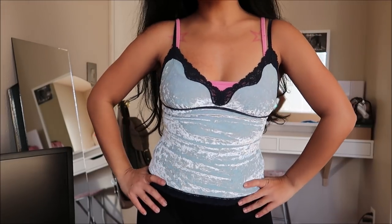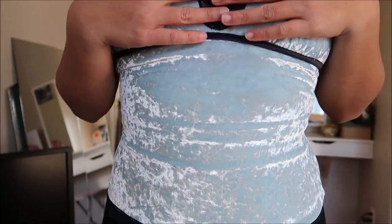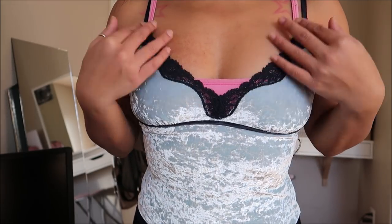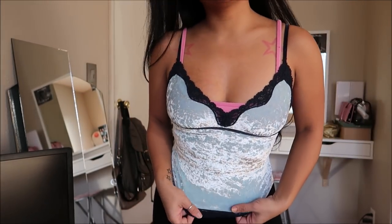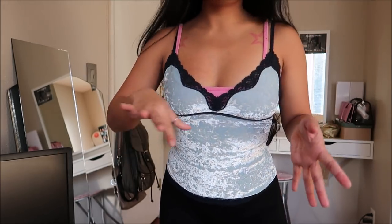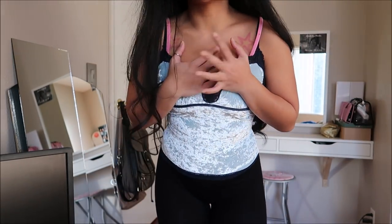This did not have a tag or a size. It's cute. It's velvet, sorry guys, it's up close and personal, but it's velvet light blue and then it has a dark blue lace, and I thought this was just gonna be super cute if I wore it on a night out or something, something that's cute but sexy kind of thing. Yeah, this is actually going for, oh my god, okay, I'm gonna get demonetized. This is actually going for $1.99.